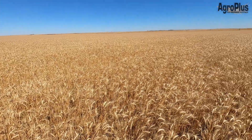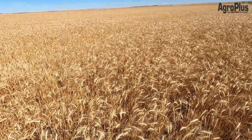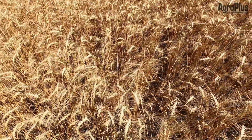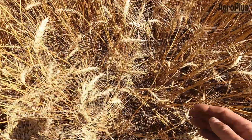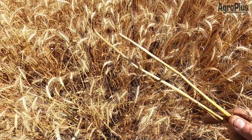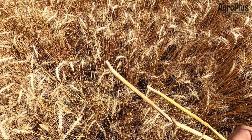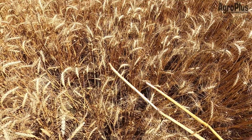Up here by Stavely, checking out a field of soft white wheat, and this stuff is looking pretty good in here, but there is a fair bit of wheat stem sawfly damage in here. You can see some of these spots, there's quite a few stems on the ground. When you pull them up, they've got that stereotypical cutoff right on the very end, and when you shave them open, they are all full of sawdust.